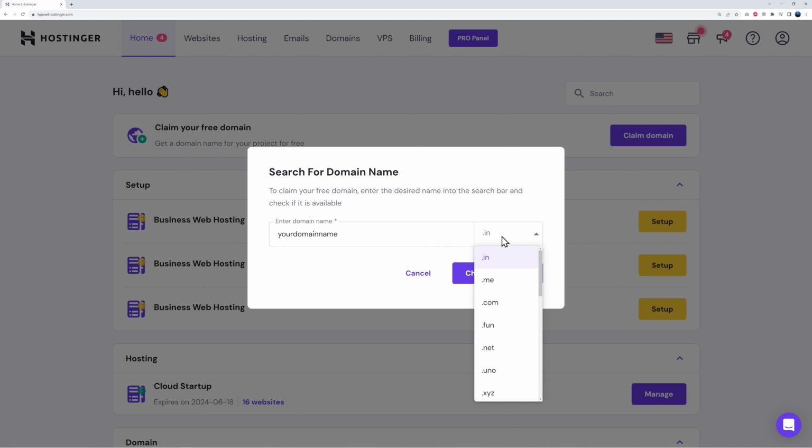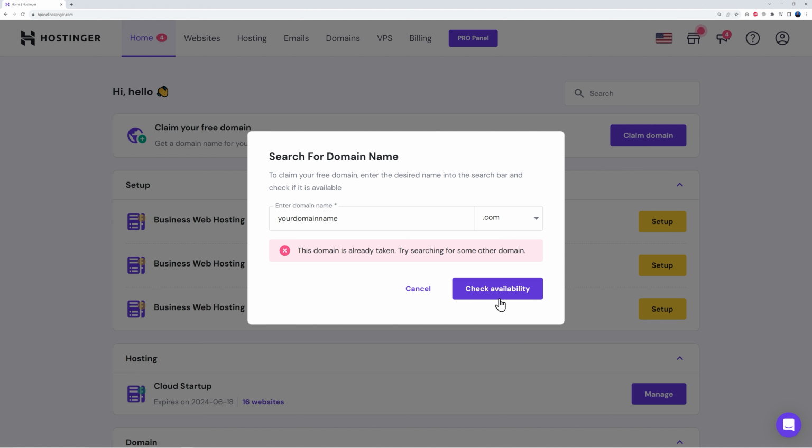And then select your extension. As you can see, you have .in for India, .me for personal websites, .com, this is the most popular one, obviously. You also have .net, .xyz, .help, .host. So select the one that suits your type of business. So let's go ahead with .com as an example here. And then we're going to check the availability. So let's click on this. And as you can see, this one is already taken. So you might have to look for a different variation of your domain name.